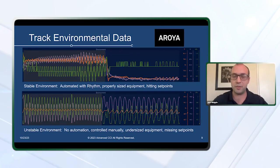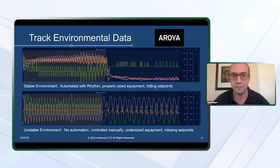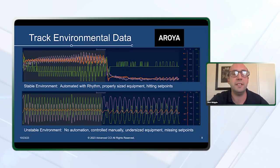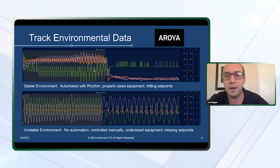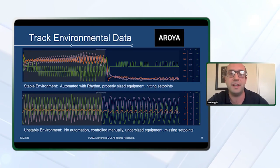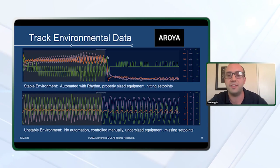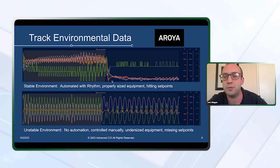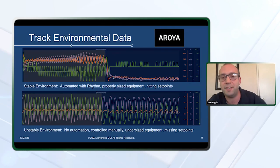So I showed two different graphs from Arroyo here to show what a stable environment looks like and what an unstable environment looks like. So this top example, you'll see the green lines on this graph are the VPD lines. And for the most part, we're right between 1 and 1.2, which is exactly where we wanted to be. In this scenario, our temps during the day were right around 78, and then we were dropping them to 70 at night. And you'll see as we drop the temps, the VPD is still staying right in alignment with what we want over here.